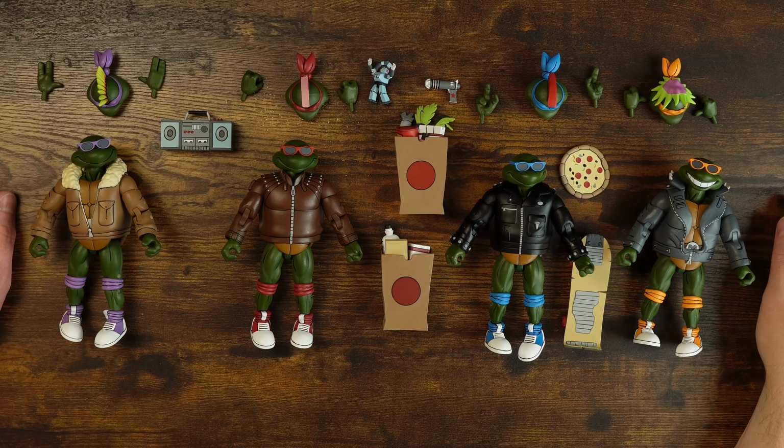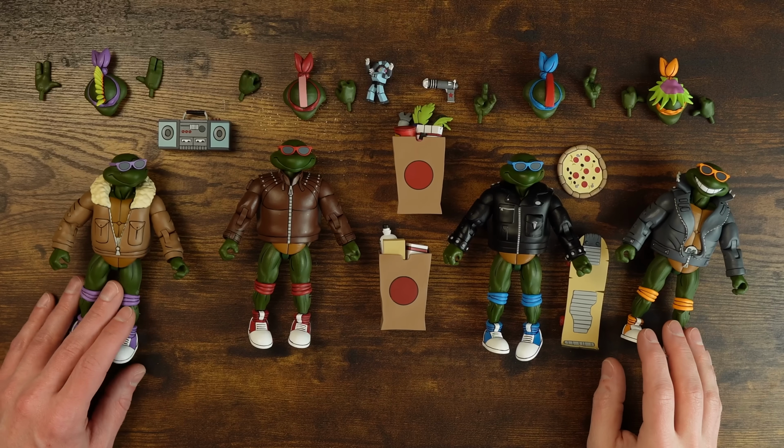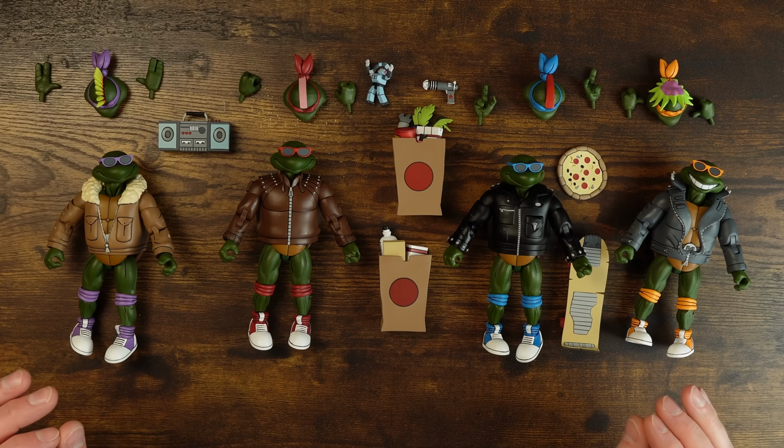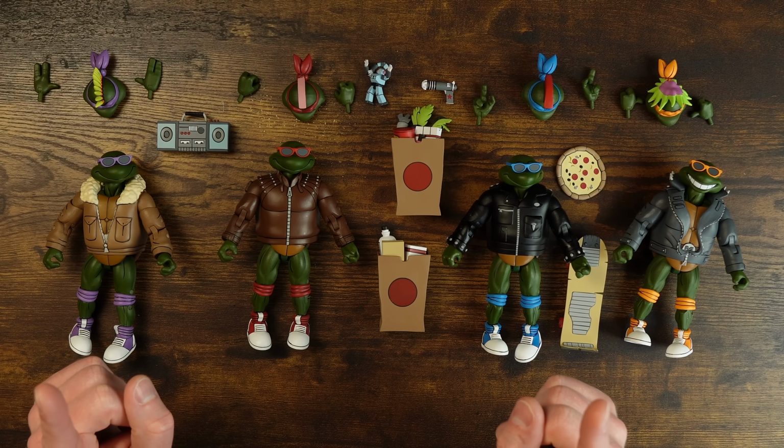All right, our beautiful little punk boys are out of their plastic. Punks for plastic. Hey, that's a guy. That's a friend of a friend. Let's look at all of these details because there's so much going on here and I am here for it. So right off the bat, I want to talk about the accessories, okay?